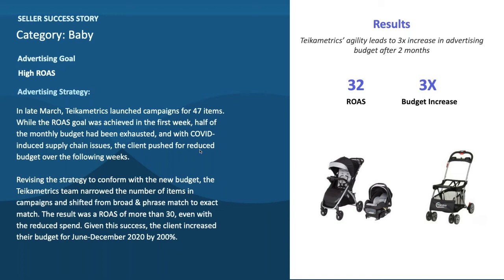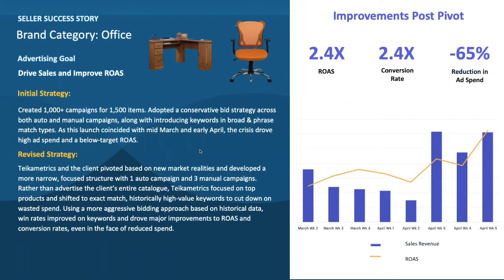So what we did is we quickly revised our strategy to conform with this new budget, and the results are we're averaging a 32 ROAS for this client, and now their inventory is in a much healthier spot. We were able to increase the budget because the data had been so good. I think what's more important than anything is the ability to stay on top of this in the world of COVID.